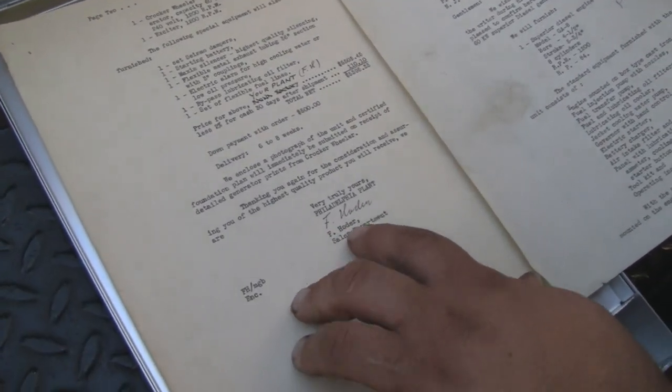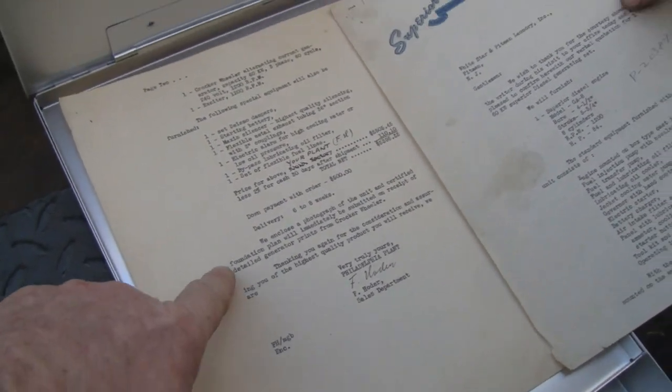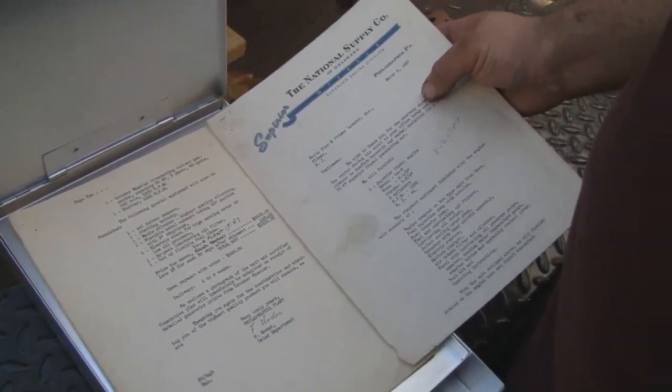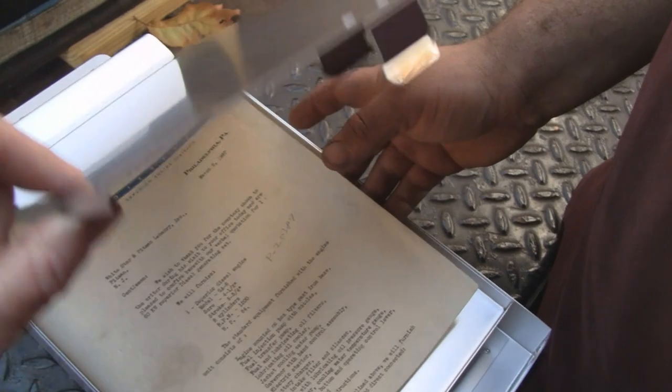Very truly yours, the Philadelphia plant, F. Hoder, sales department. Cool. And you can tell it's typed up with an old typewriter. Yep. Very cool. Amazing. And look at the nice box it's in. Look at how well the box held up.